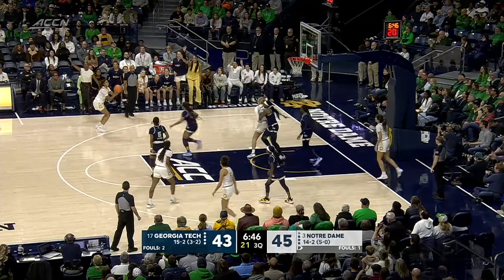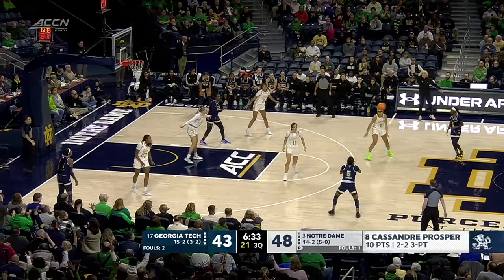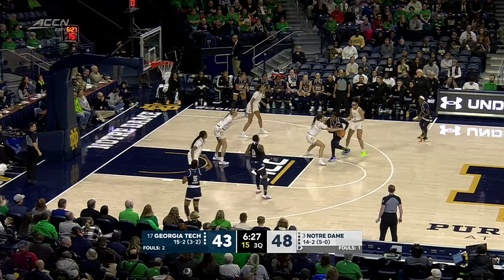Citron wide open. Prosper for 12. Got it. What looked like a pretty easy bunny for her. Instead, go for the high risk, play the 3. She trusts her teammates enough.